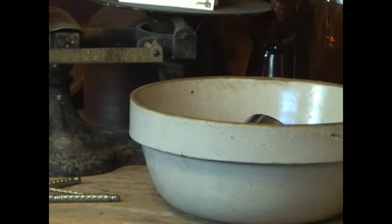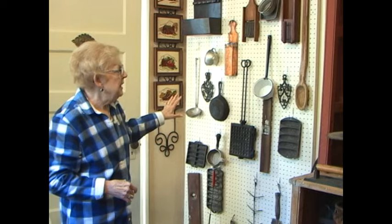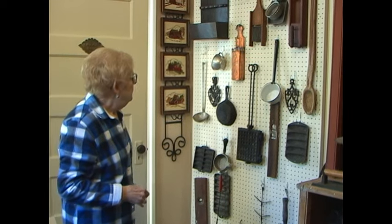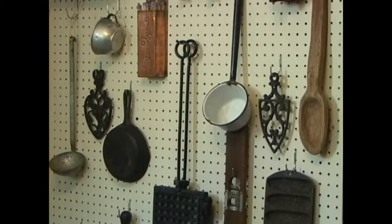So much of it was cast iron, which we still use some today, but most people have quit using cast iron things. This room was actually their pantry, but now we've changed it into something else, but it was originally the pantry in here.